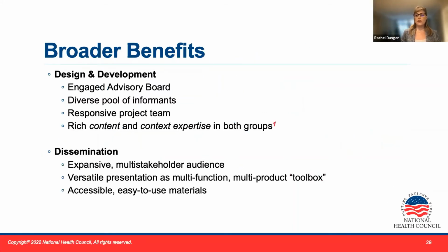When we think about what makes this particular toolkit distinctive, what adds value to the field in a new way, I think that one of the distinguishing factors really is in its design. You've heard a bit about this already. As someone who identifies both as a patient and a health services research professional, I was really struck by the diversity of professional and personal vantage points reflected on the advisory board. And similarly, while the sample was somewhat small, it was also notably diverse, which supported what I feel is a truly robust process. And then finally, by demonstrating responsiveness to both advisory board members and informants' input, I think the National Health Council team fostered a process that, while rooted in rigorous methods, was also truly engaged and very collaborative.